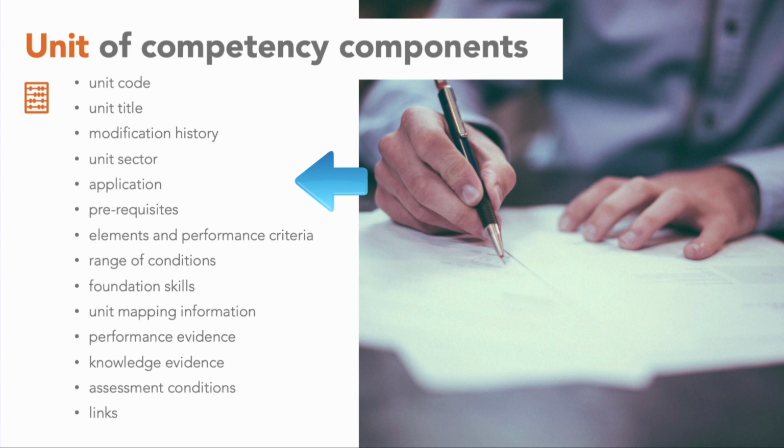The application is similar to the qualification description for the whole qualification, and it explains the type of work that this unit of competency applies to. Prerequisites may include things like licenses or previous qualifications or units that must be held before completing this unit of competency. Importantly, the elements and performance criteria explain the tasks and the breakdown of those tasks to complete that particular unit. In some units, a range of conditions may apply.